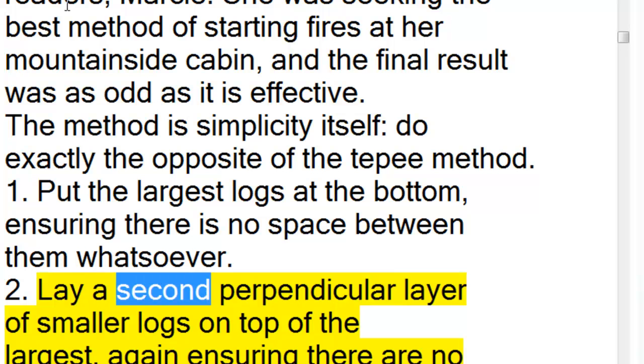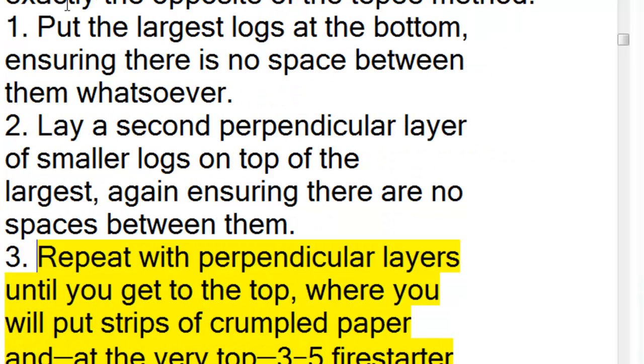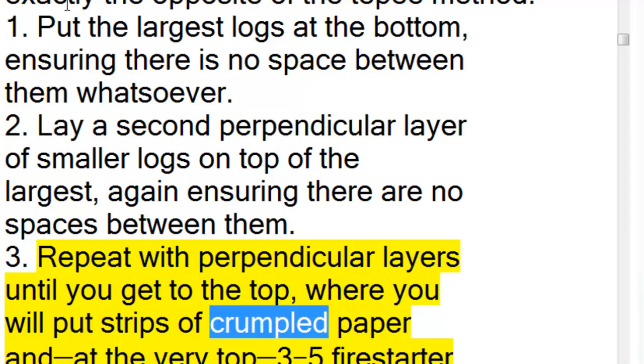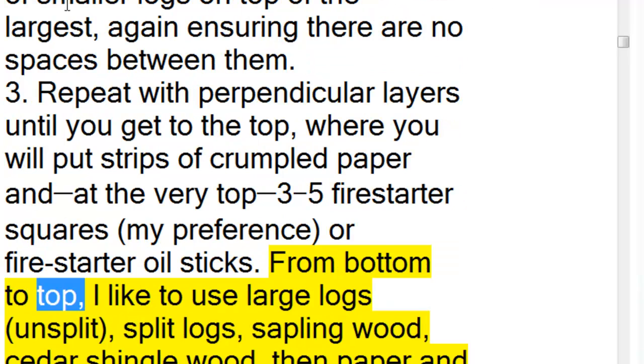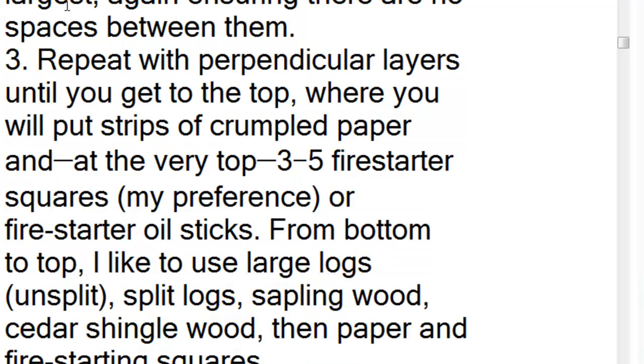2. Lay a second perpendicular layer of smaller logs on top of the largest, again ensuring there are no spaces between them. 3. Repeat with perpendicular layers until you get to the top, where you will put strips of crumpled paper at the very top. 3.5 fire starter squares, my preference, or fire starter oil sticks. From bottom to top, I like to use large logs, unsplit, split logs, sapling wood, cedar shingle wood, then paper and fire starting squares. The finished appearance.